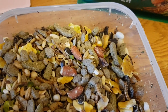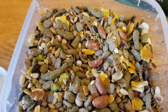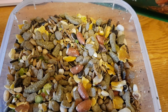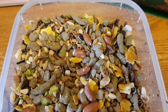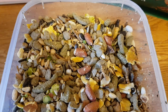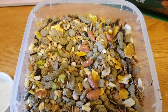Right, let's see. Versele-Laga Nature. This is the one that's got good nutrition in it. I mentioned it the other day, if you remember, where I said you'll be impressed. This is up there with Harry Hamster. Protein: 18%. Fat: 9%. Fibre: 8%. What do you think of that, guys?